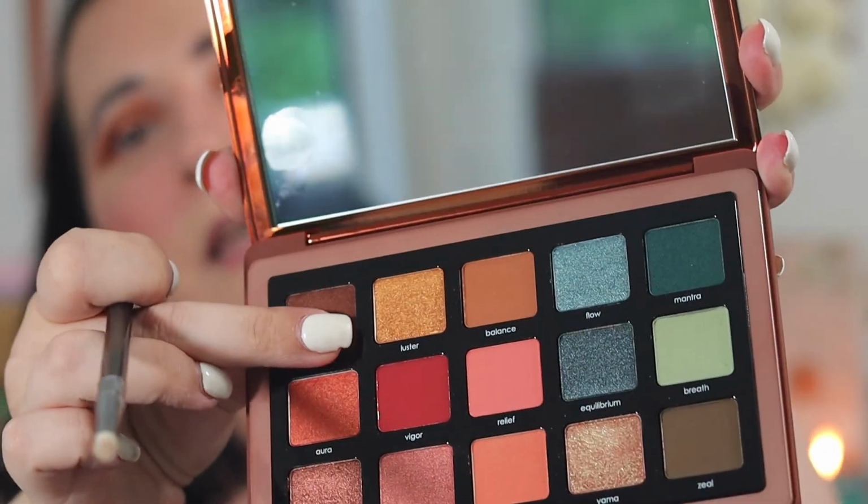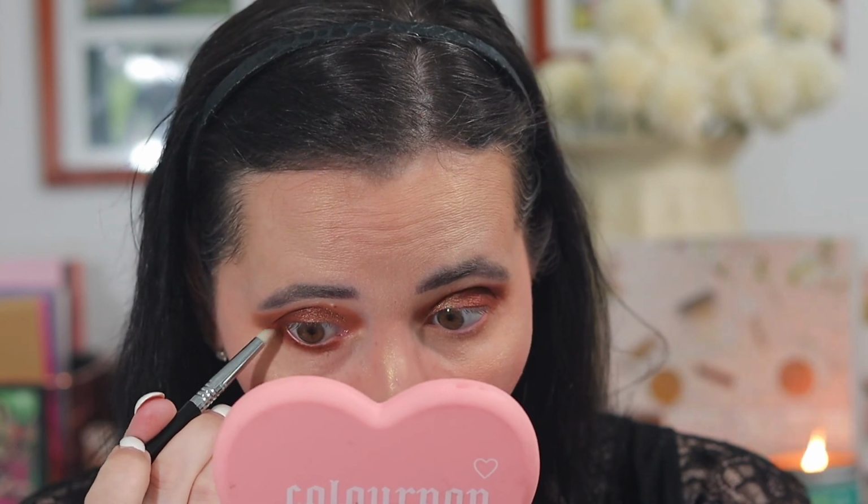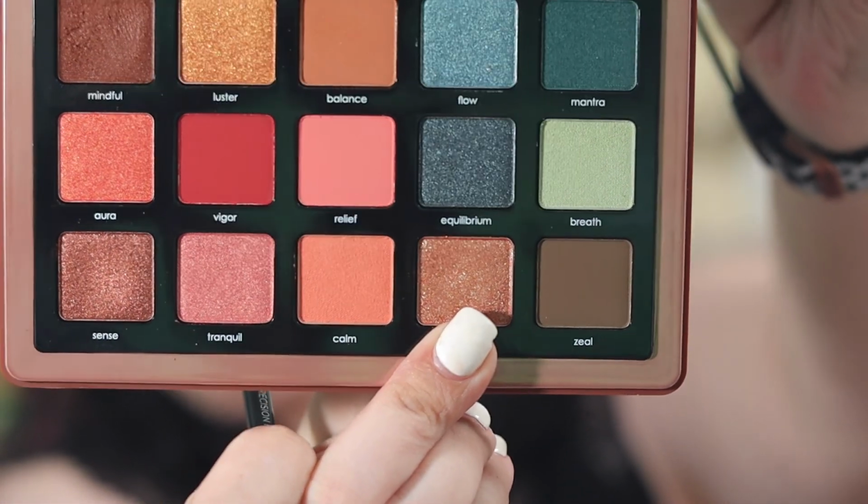Alright, I'm going to go back in the Zendo palette. I'm taking a pencil brush and I'm just going to take Mindful right here, that cream shade, and I'm going to put it on my lower lash line. And I'm going to take a little bit of Yama and put that in the inner corner as my inner corner highlight.